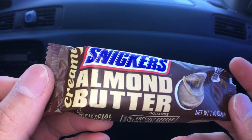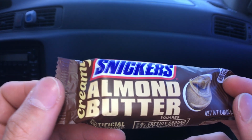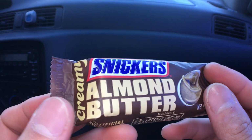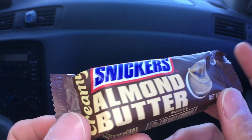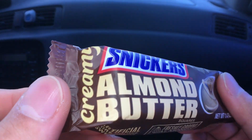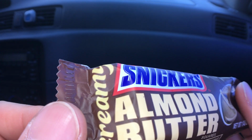I rate this Snicker a 4.4 out of 5 stars. It had this very slight weird taste. Very slight. You have to really search for it, but I found it and I was like, I don't know what that is and I don't know if I like it. But it was nice, creamy, salty, not too salty.